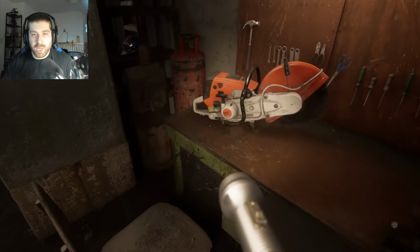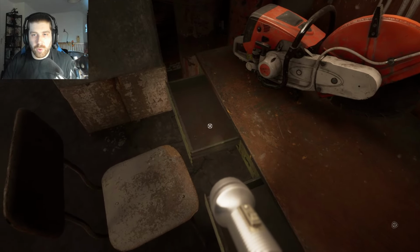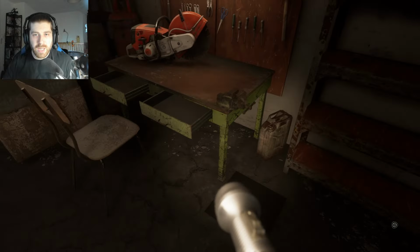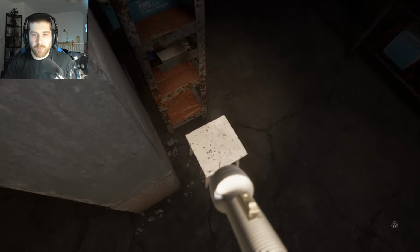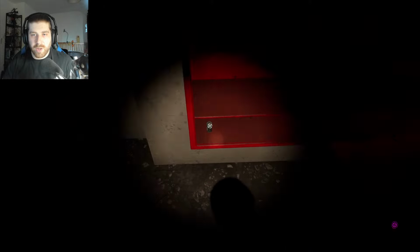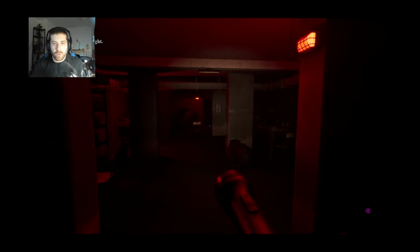And if I remember rightly, they've moved it. Okay, there used to be a key in that drawer, but it looks like it's not there now. So that's interesting. I guess they've moved it elsewhere. Maybe that's what they meant by replayability, like it's just randomized where stuff is. Oh, hello. Hey, there we go.